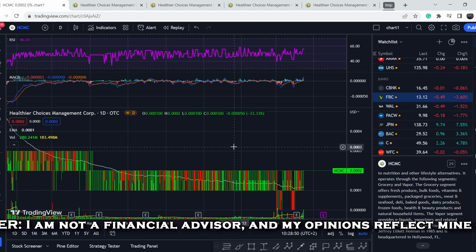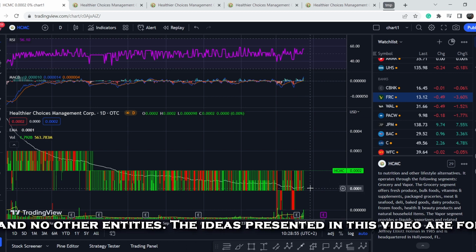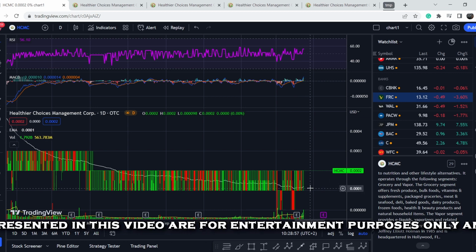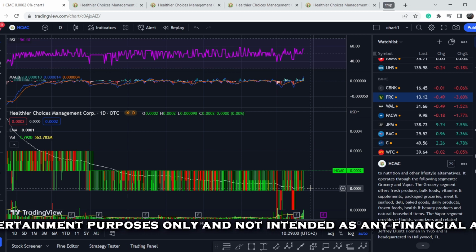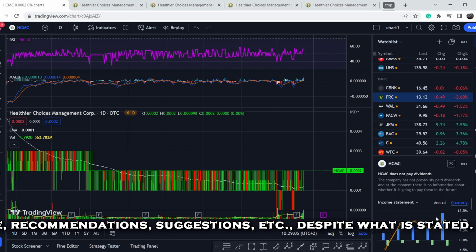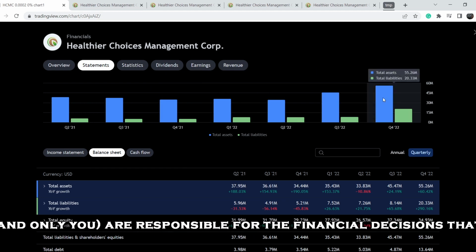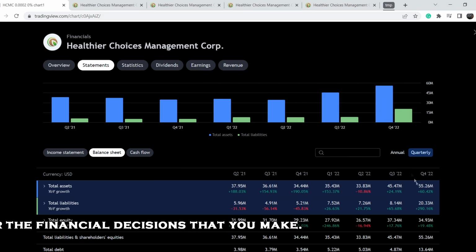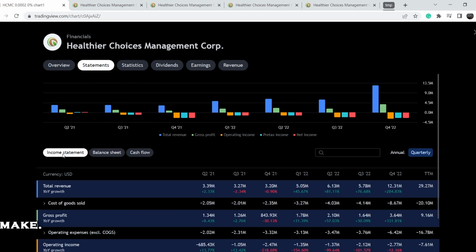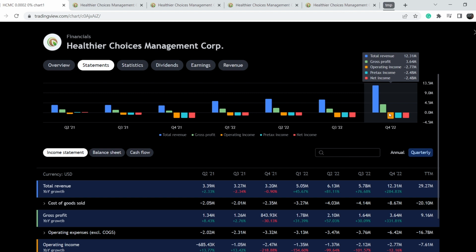Definitely you first of all should do your own due diligence, because this asset is extremely risky and nobody knows what will be with the lawsuit. Nobody knows what will be with the business itself. And for now I have to say that their business is quite positive. Let me show you their financials right here. As you can see, they have consistently growing assets, and unfortunately they don't have a very good income statement, because with the growth of their total revenue, they still have about $2.48 million of losses.